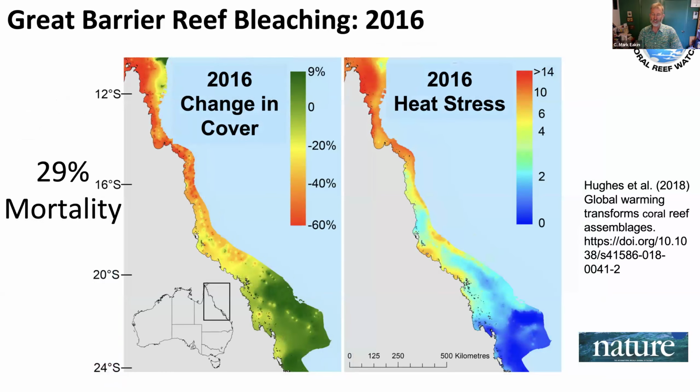Later, looking at change in cover as an indication of mortality of corals. And again, heat stress on the right, change in cover in this case, or mortality on the left, and saw 29% mortality of corals across the Great Barrier Reef during 2016. This was the worst bleaching and the worst mortality ever seen on the Great Barrier Reef.